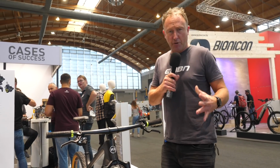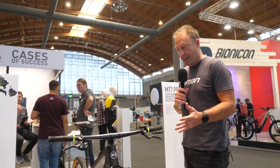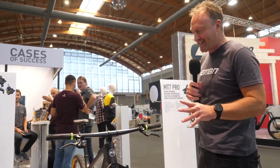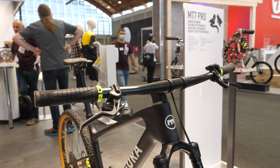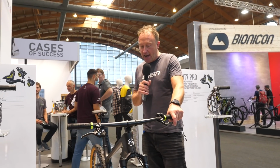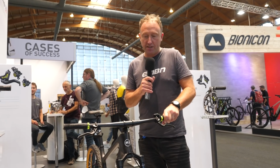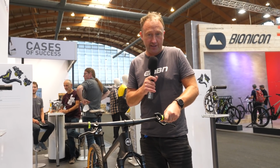Magura have always been innovative when it comes to stopping, from the Gustav brakes of the 1990s to this. Now, this is possibly the cleanest bar setup I've ever seen. This is the MCi 5, and I certainly hope that this is where we are heading with the cockpit of bicycles. Let us know your thoughts, guys.